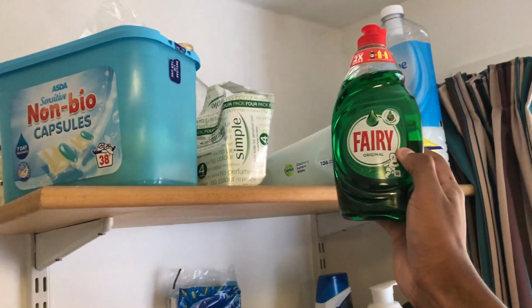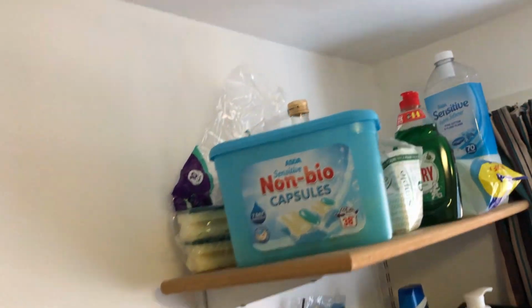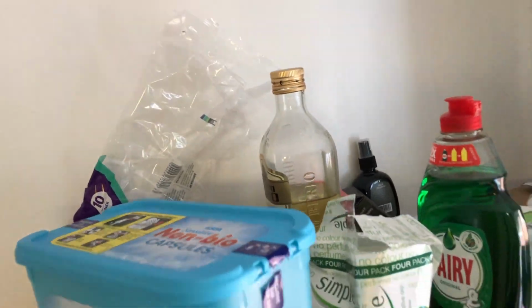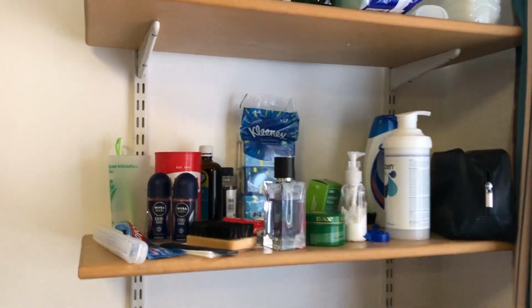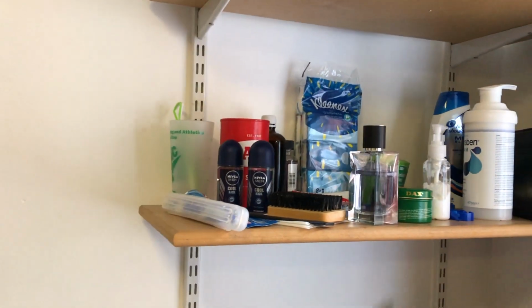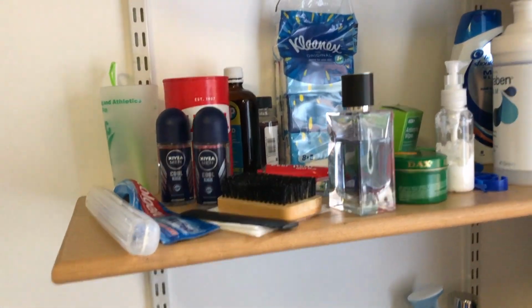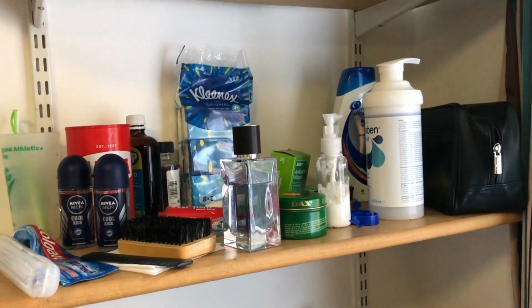I've got some spare fairy liquid, my soap is up here, I've got some sponges up there, and a wild card item, some oil, which I just keep in my room just to keep safe. So that's there. And then on my second shelf, this is where my toiletries are. So this is where I keep my toothbrush, my toothpaste, hairbrush, deodorant. I keep tissues there too, some shampoo, all my creams and stuff.